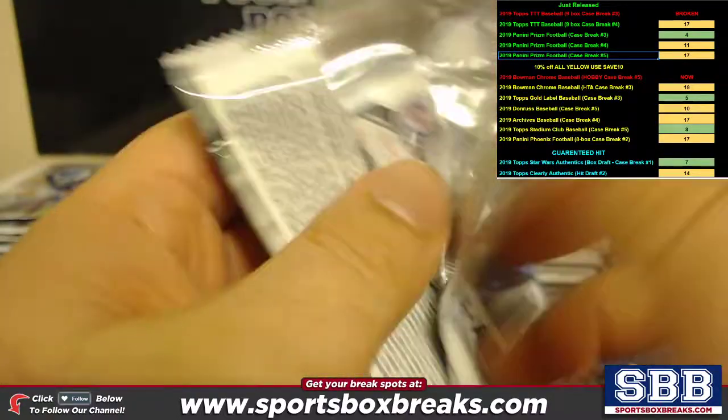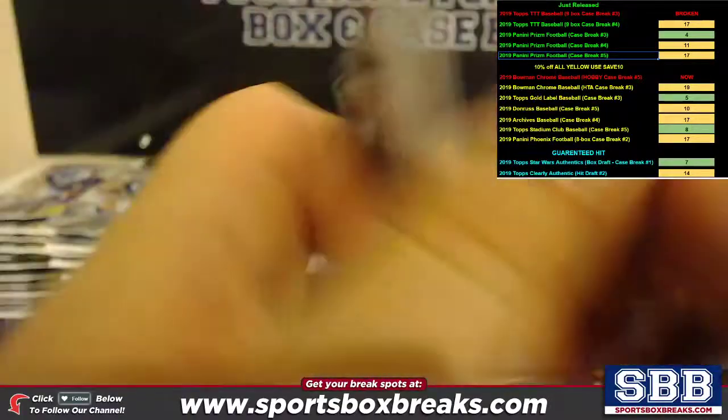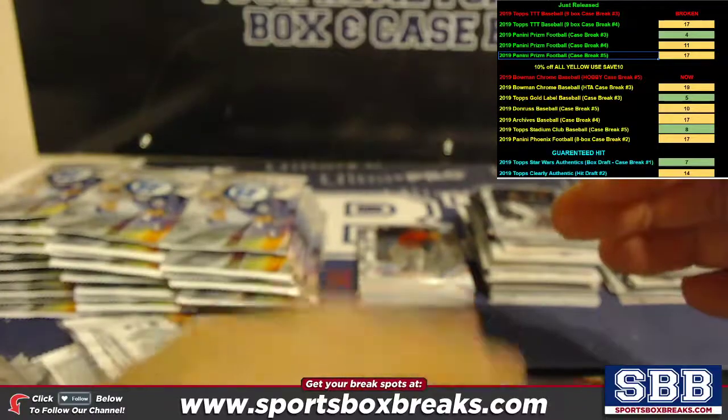I didn't see the design yet, no. I will have to check it out, though. It's supposed to look like, are they making it try to look like 87 Topps?